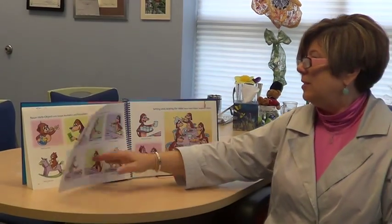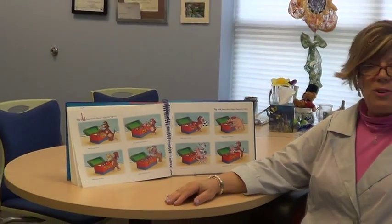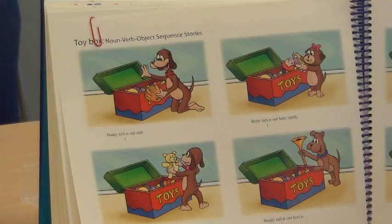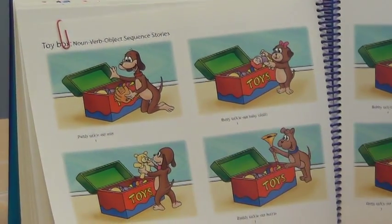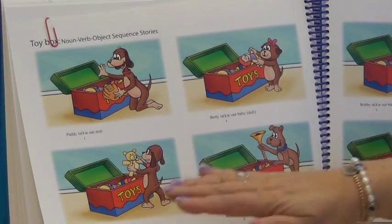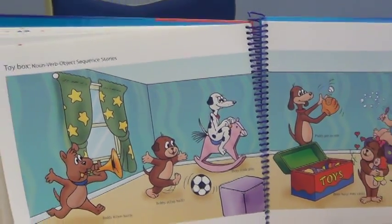And we can also get into subject-verb-object to get into some sequence story narratives. The one that I love are the Mutt family dogs that are taking out their toys from the toy box. And what's in the toy box are simple nouns of which the children have probably already practiced to produce. And then the take out would be the pivot phrase. So Patty, take out mitt. Or we don't have to practice Patty and just say take out mitt, take out baby, take out teddy, take out horn.